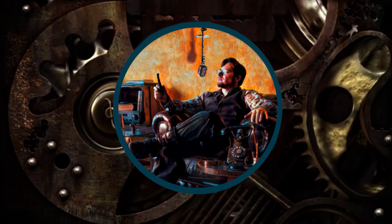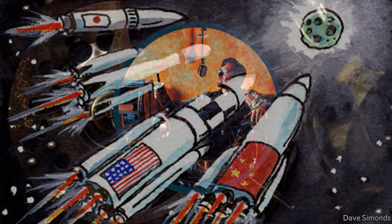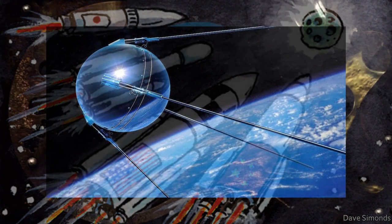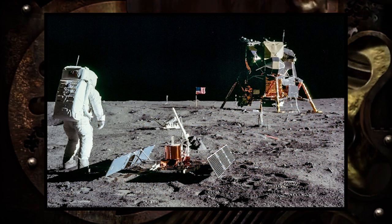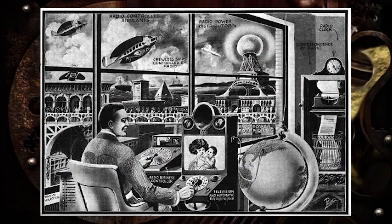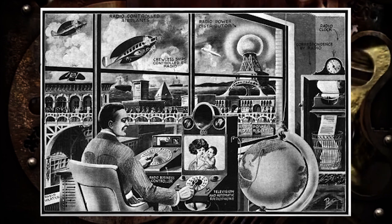That change in marketing and architecture just happened to occur at the beginning of the space race between the United States and Soviet Russia. After the Russians launched Sputnik in 1957 and the start of the Apollo program in 1961, space and science fiction became this huge thing. It created a whole new vision of the future, and of course marketers jumped right on that.